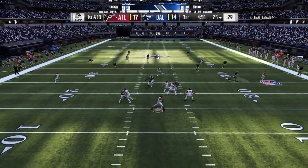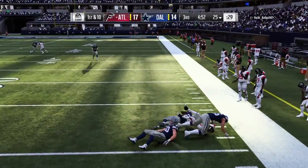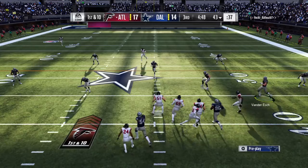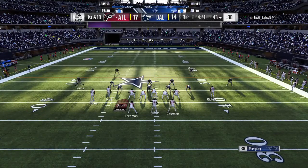On 1st and 10, it's Ryan. Escaping the pressure right. Oh, he's got a man wide open, complete. And they get him down, but not before he takes it across the 40-yard line. This drive starting off on the right foot, 18 yards.